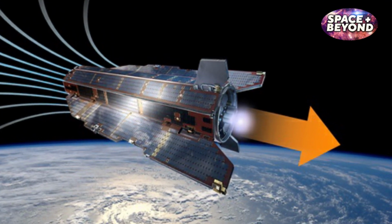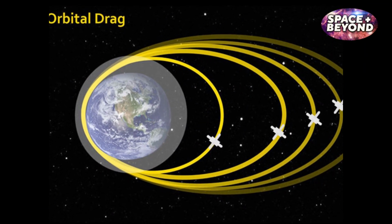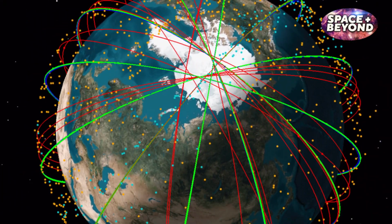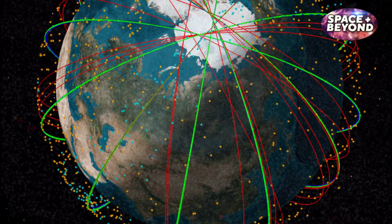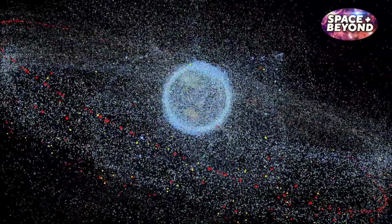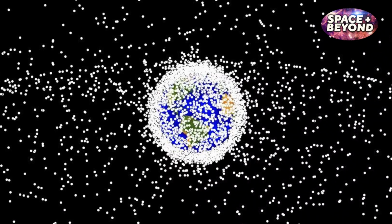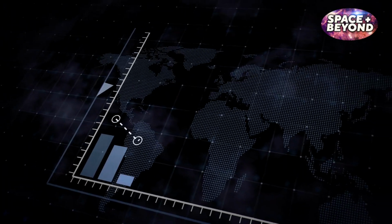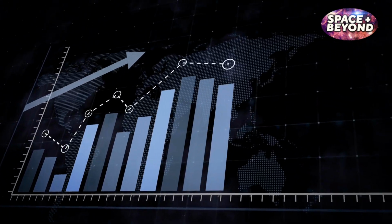Even in orbit, molecules do exist that collide with satellites and debris, causing them to slow down and lose altitude. Collisions between high-speed objects in orbit can create thousands of pieces of debris. It could easily start a chain reaction, creating more and more junk. Kessler syndrome also dictates that as the number of satellites in Earth's orbit increases, the probability of collisions between satellites also increases.